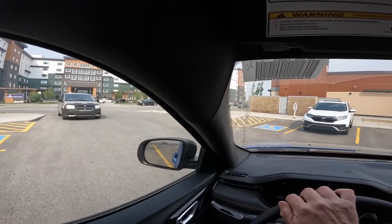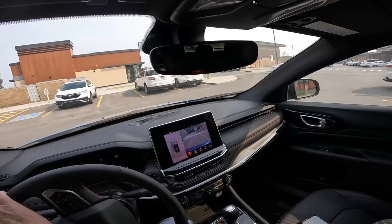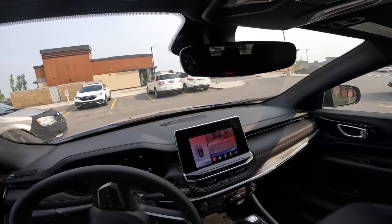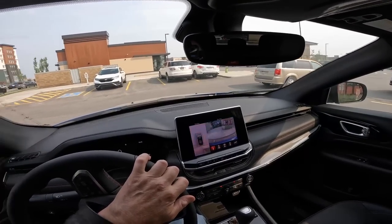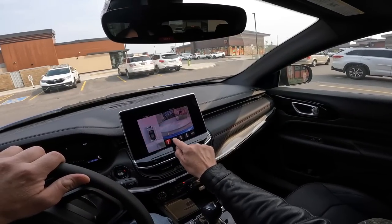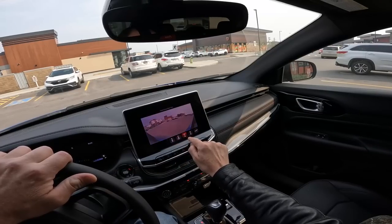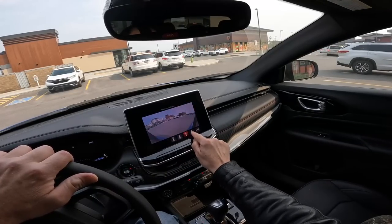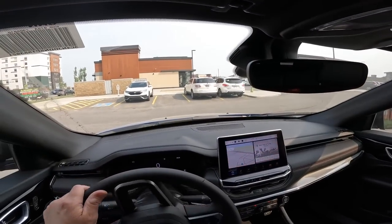Yeah, this Jeep is much more. Wait a second, I cannot see anything. Where's the lines? Huh, it doesn't show you. Okay, you see there's a front camera, a rear camera. Interesting.